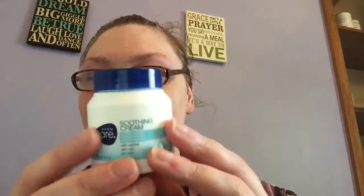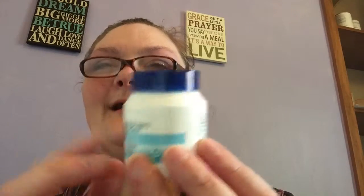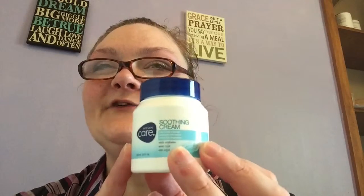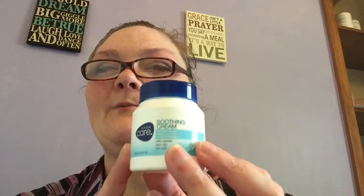What I'm demoing today is the Avon Care Soothing Cream Cold Cream Cleanser. This is a mild cleansing cream that removes makeup and impurities while moisturizing at the same time. So if you notice, I did my eye makeup today. I have a little bit of fallout, but I purposely didn't get rid of that because I'm just taking it all off anyways.